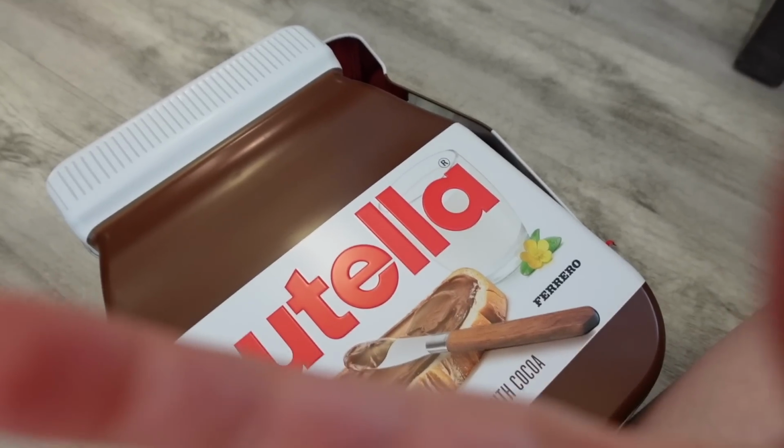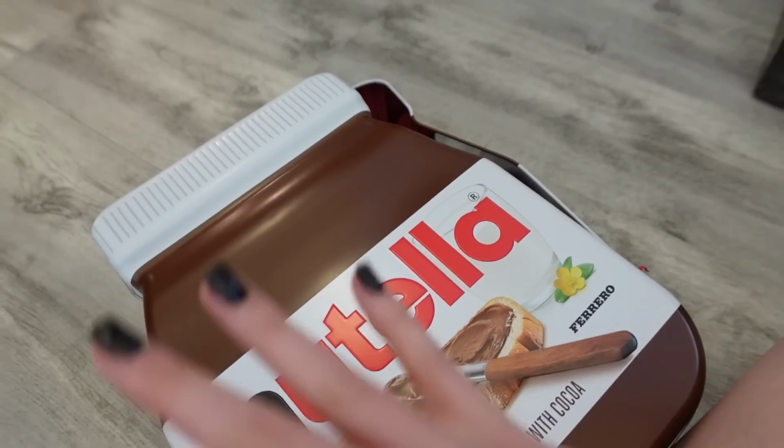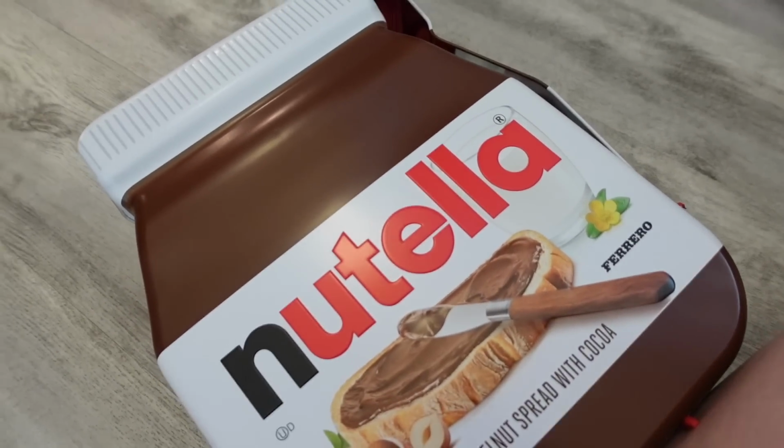Guys, I am on the struggle bus with this camera right now. This lens keeps falling off. Not just my lens attachment, the whole entire lens falls off. So I'm trying to make sure it doesn't go anywhere.